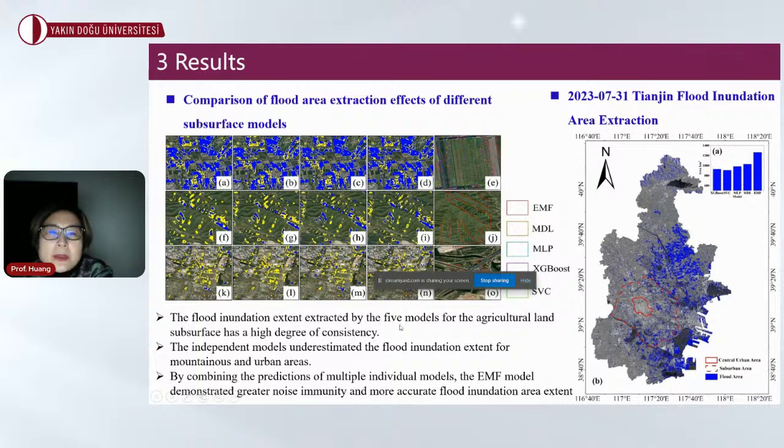We use 5 different models to extract the water area, including the support vector machine, and also XGBoost. And here, the one is the ensemble machine learning framework. This means we use the 4 different machine learning algorithms, and we run the model. We also come up with a comprehensive evaluation of fitness functions. We have a bunch of indices to evaluate how good the model or the results are. And then we use a certain standard to ensemble them together, and then come up with the final results.